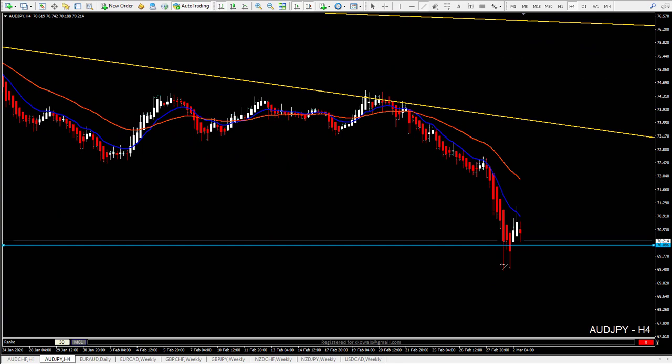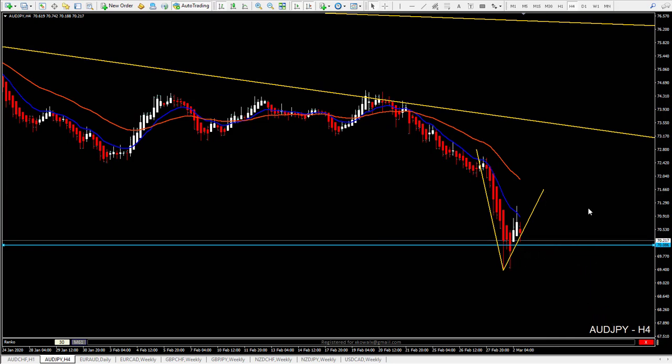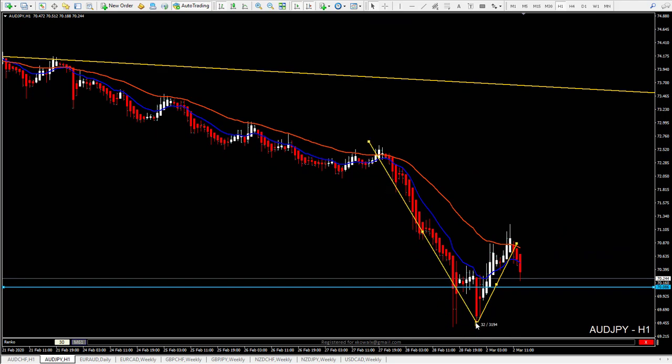So on the 4-hour chart, we wait for the retracement. We wait for a potential 4-hour chart 1 to 3. After this, we look for sell scenarios and we try to target this support zone or previous lows in case of the breakout. For intraday trading, scalping, again, we have a similar situation like on the Aussie Swiss franc.